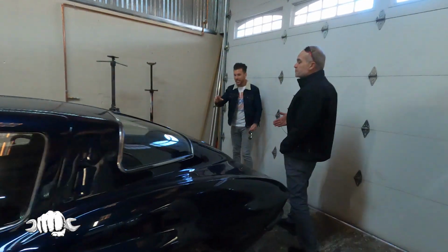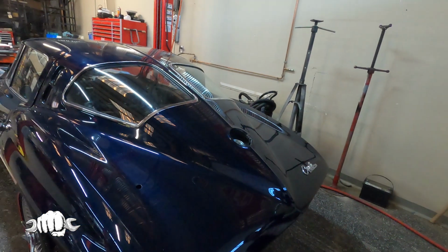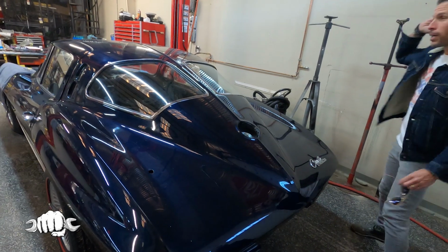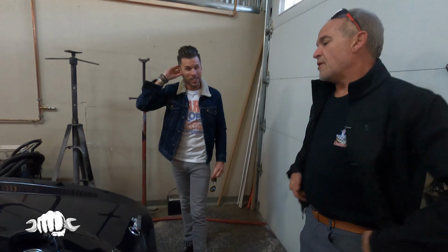This is one of the early split windows. So this is a 63 then? 63. And remember, they only made 2,600. I don't know how many are on the road, probably maybe 2,300. But just to have one of those is very rare. I've had two of them.